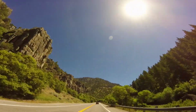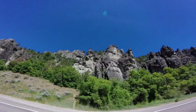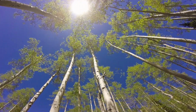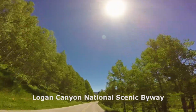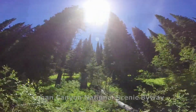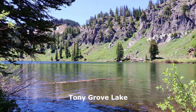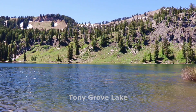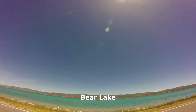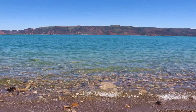About an hour and a half north of Salt Lake City, another alpine beauty runs 41 miles from the city of Logan to the Idaho border. While the forest is the prominent attraction, the Logan Canyon National Scenic Byway also features 2 impressive bodies of water. 8,000 feet high, Tony Grove Lake lies in a 10,000-year-old glacial basin. And at the byway's end, 20-mile-long Bear Lake, known for its blue-green water and unique fish species.